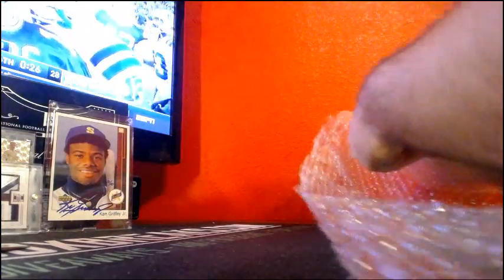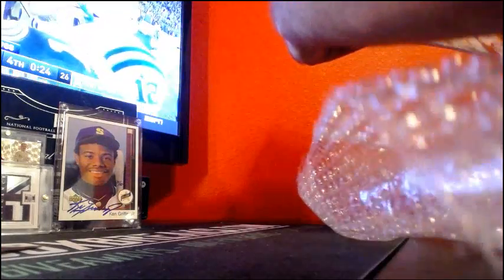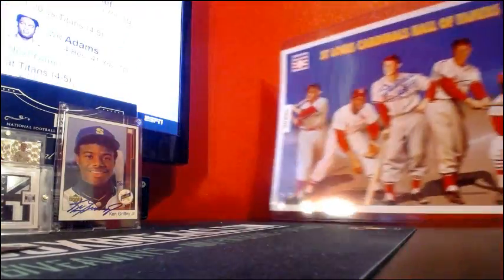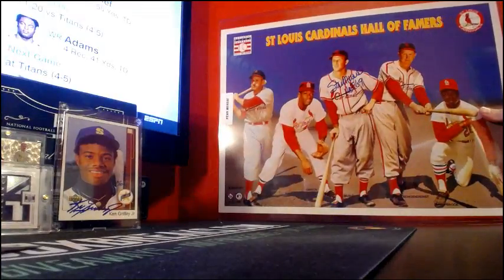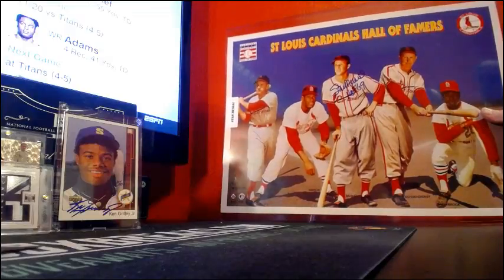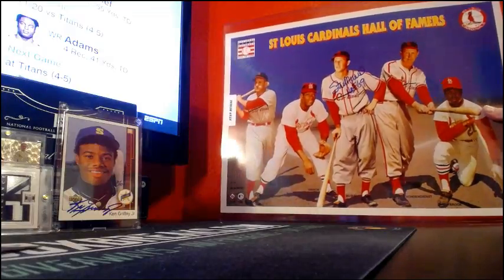And our last one is a nice one as well. Stan Musial. Autograph Hall of Fame. Big 60 by 20. St. Louis Cardinals Hall of Famers.